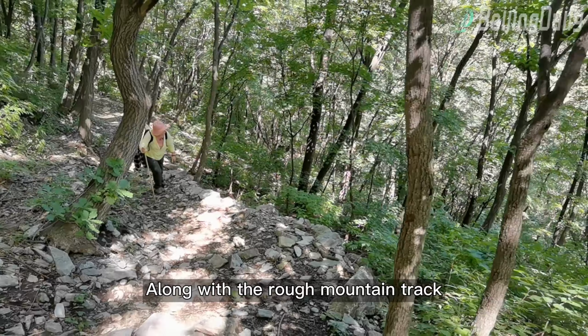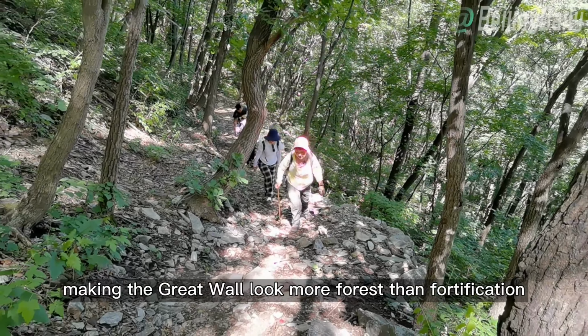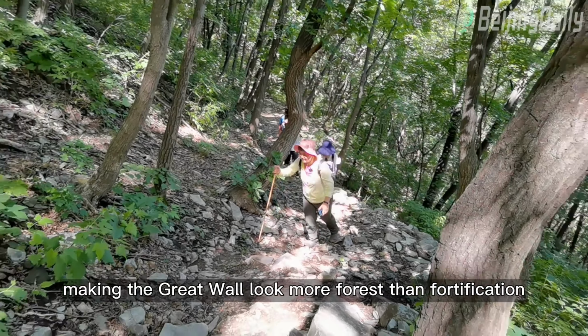Along the rough mountain track, trees and bushes push through the ground, making the Great Wall look more like a forest than a fortification. After climbing for nearly 15 minutes, one of the steepest sections of the Great Wall in China, without any artificial transformation, finally appeared before our eyes. The main purpose of our visit today is that the Great Wall archaeology is about to begin.